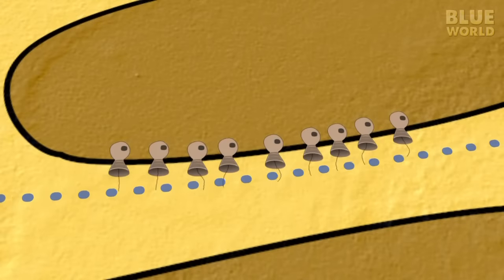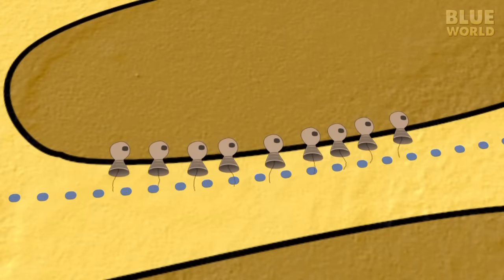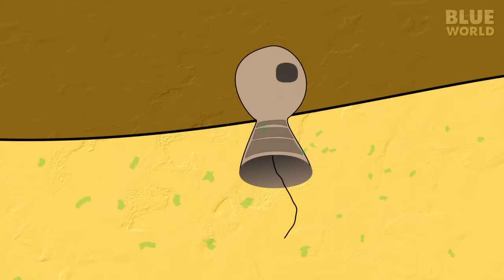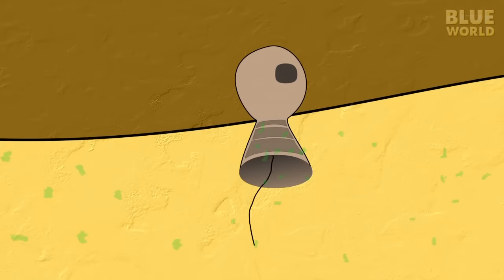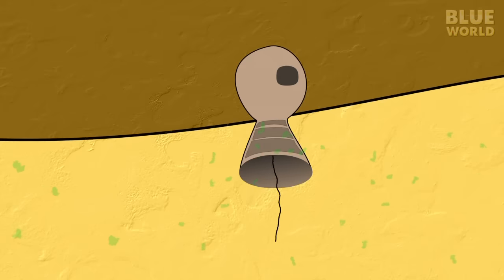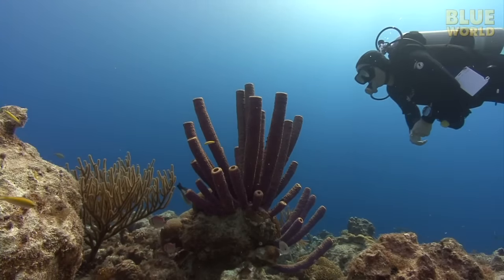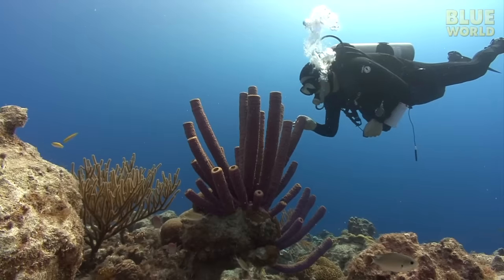First, they beat their flagella back and forth like fans to move water through the sponge. The water brings in nutrients and oxygen while it carries out waste and carbon dioxide. Second, the sticky collars of the collar cells pick up tiny bits of planktonic food brought in with the water. Sponges are very effective filter feeders since they're able to capture and eat particles as small as bacteria as well as larger particles.